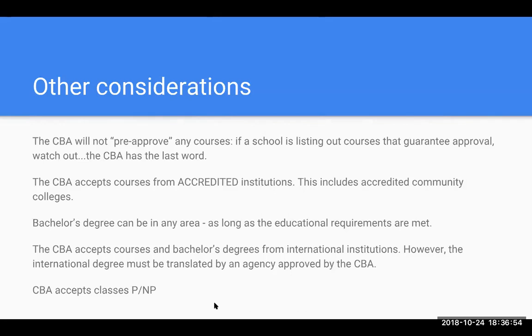Also, the California Board of Accountancy will accept classes pass, no pass. So this is something you're going to want to check with your particular undergraduate school. If I'm at Cal State Fullerton and I'm an accounting major and I'm taking intermediate accounting on a pass, no pass basis, that probably won't fly. However, if I take other classes on a pass, no pass basis, they'll accept it. Many of my students who take me for accounting ethics will take the class pass, no pass. And they'll take other accounting classes at Irvine Valley College pass, no pass, because mainly they want to get the education, but may not want to necessarily stress out about receiving a particular grade.